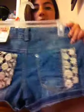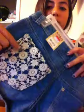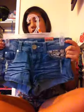Nine. Sorry about the nails. I didn't have time to do them, I just came back from orientation. And I really liked this floral print. I think these are flowers. Yeah, these are flower print, and also $9.